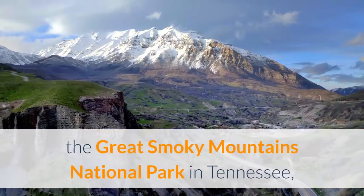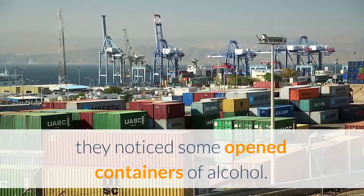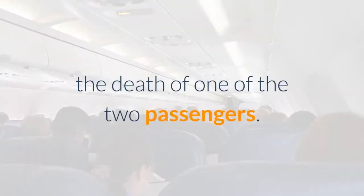When police came across a crashed Honda Accord in the Great Smoky Mountains National Park in Tennessee, they noticed some open containers of alcohol. They suspected intoxication may have played a part in the single vehicle accident that had led to the death of one of the two passengers.